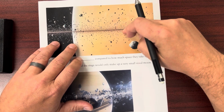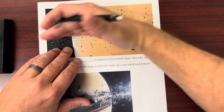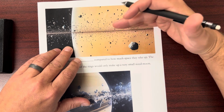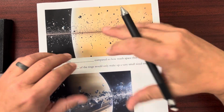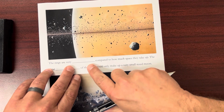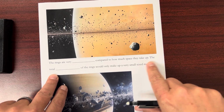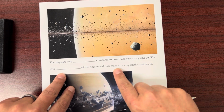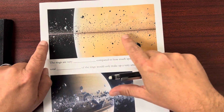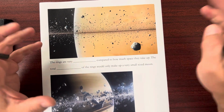So this is an artist's representation, and it's not a bad one. Very thin rings, scattering of ice and rock and dust, mainly ice, mixed in with some rock, similar to comets. So the rings are very thin compared to how much space they take up. And the total mass of the rings would only make up a very small moon. So even though the rings are huge, the amount of rock in them is actually very, very small if you put it all together.